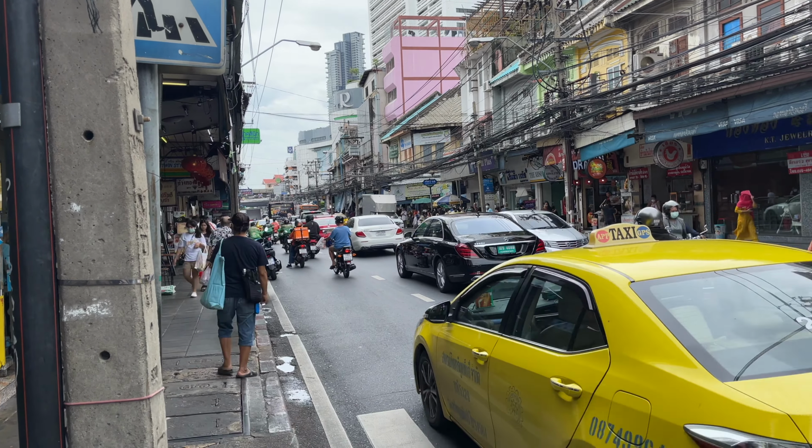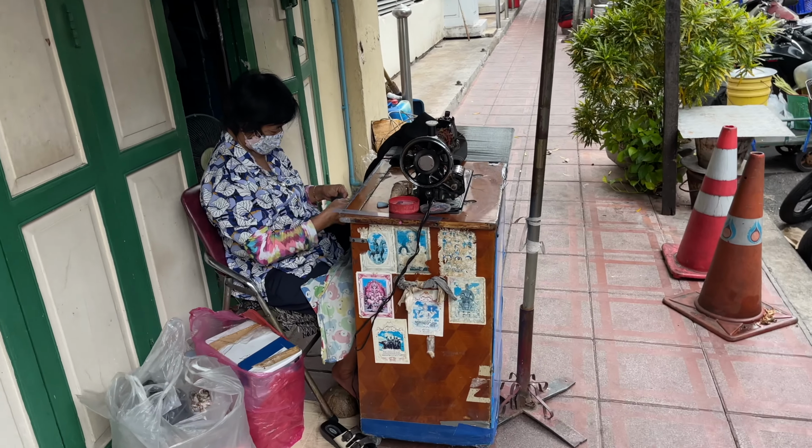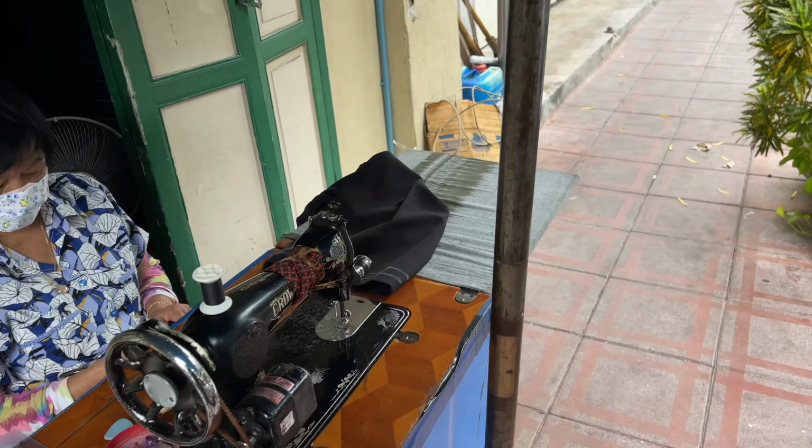Other things you'll find down here, if you need something repaired, you're going to find a seamstress. She'll fix it up, and she'll only be a couple of hours. Such a different vibe than Singapore, completely and utterly.